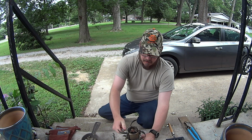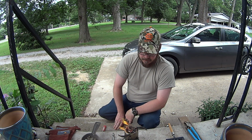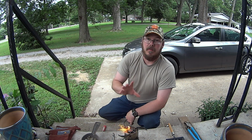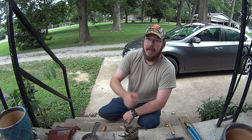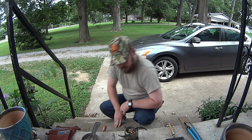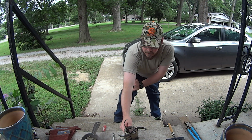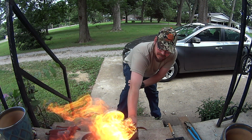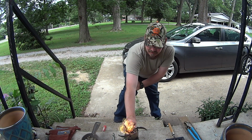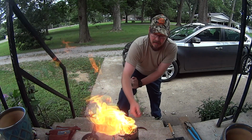So, get that. We're letting it preheat right now. Once it gets good and warm, then we'll turn the fuel up and it's gonna shoot a fireball probably 3 or 4 feet high. We get ready to back up. Being safe, right? It's got to heat up. Once it heats up, we're good to go.